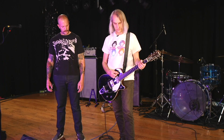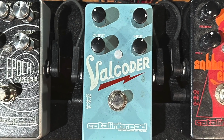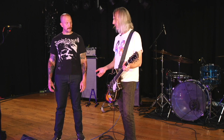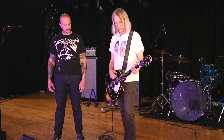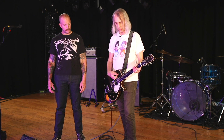Next to that's the Valcoder, which is a sort of tremolo. If you've got the tremolo turned up, and if you've got it turned off, it just sounds like a Supro kind of amp. That's kind of the idea. And I just use it for a tremolo, basically for little dogs.